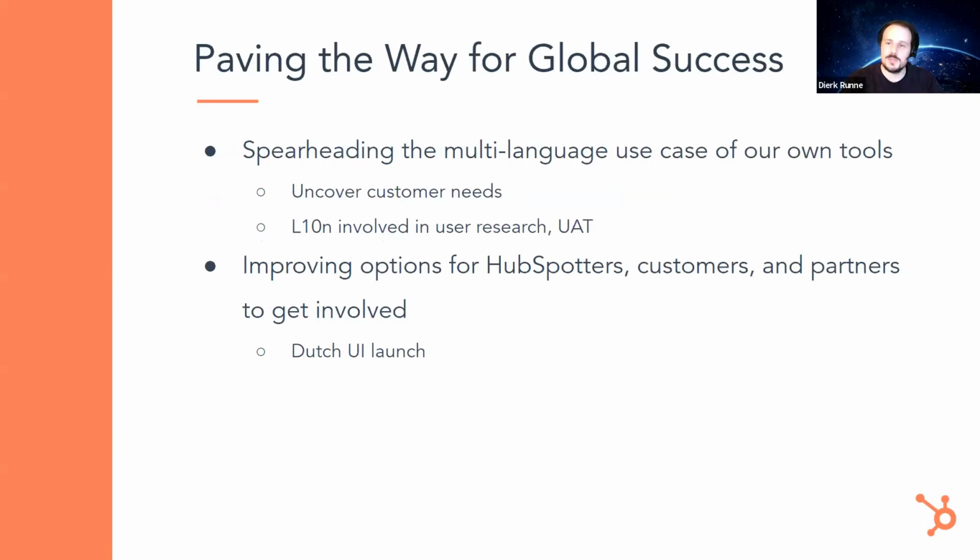One aspect that we get to do as part of this, and this is something that I personally am very excited about, is that we also get to feed back and inform product development itself. So at HubSpot we use our own tools as much as possible. We host our content on our own CMS. We use our own CRM for sales and services and so on. And as part of that, we as the localization team have become sort of a power user, and we are spearheading the multi-language use case of our own tools. We're certainly an enterprise level user for those tools, and in that function, we can help to uncover customer needs that maybe we are not fully meeting yet, and we can help inform the product team's user research, as well as help out in user acceptance testing for new apps, new features.